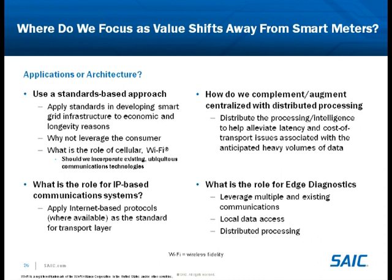So as we begin to shift away from the value of smart meters and we discuss applications and architectures, as we discuss with our customers as an industry, do we continue to take a standards-based approach, incorporating those technologies that have been adopted ubiquitously by the consumers, such as cellular and Wi-Fi? Again, we've made a lot of progress in the industry, but what is the role for IP-based communication systems for utilities? Could IP be that common infrastructure that we're looking for to reduce the total cost of ownership? How as an industry do we complement or augment centralized with distributed processing? As we see these peripheral devices deployed and the associated data generated, how do we alleviate latency within the networks and the cost of transport associated with this data?